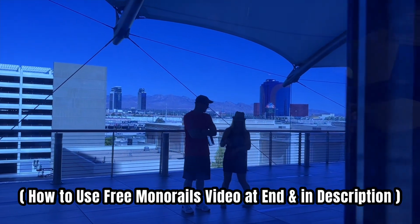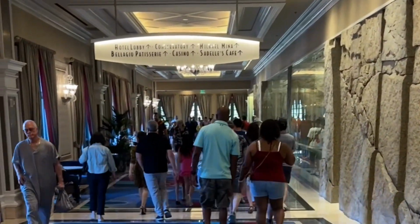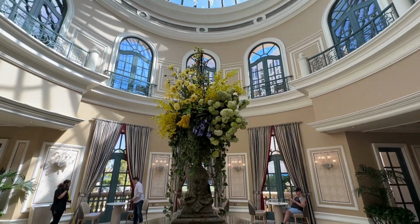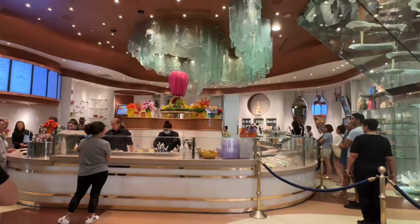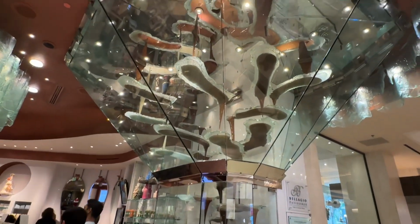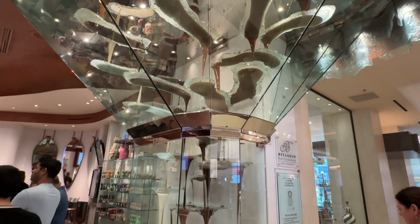As you're walking towards the gardens, there's a few different things to see on your path. There's huge flower displays. There's also a chocolate fountain, and this is like the world's largest chocolate fountain. They sell chocolates over here, like truffles and things, and then they also do hot chocolate, coffee. It's like a little coffee stand over here.